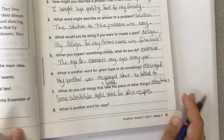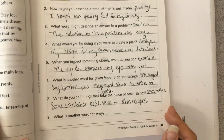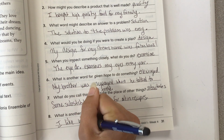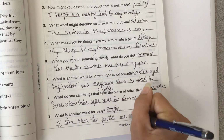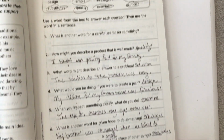What's another word for easy? A word for easy would be simple. I like when the puzzles are simple. So now I'm going to go back to this very top.